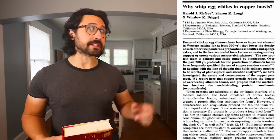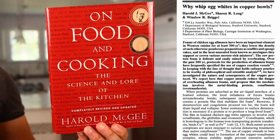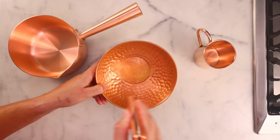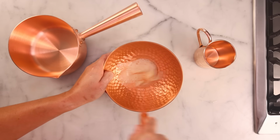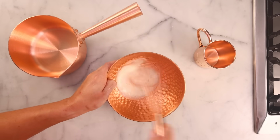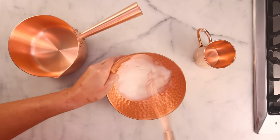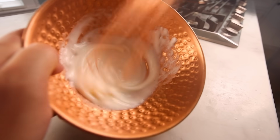It's funny, the earliest scientific literature on this topic was co-authored by Harold McGee, who wrote this book you may have heard of. Anyway, when you beat egg whites, you're basically trying to bash open the egg proteins and tangle them up with other egg proteins in a web that traps water and air bubbles. If you bash them too much, the proteins tighten up, squeeze out all the water and air, and everything collapses.